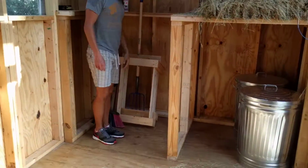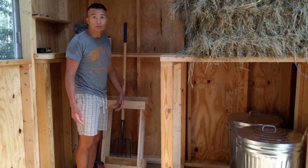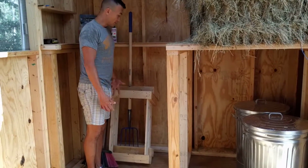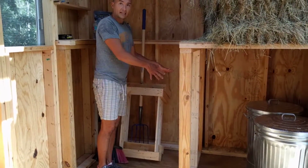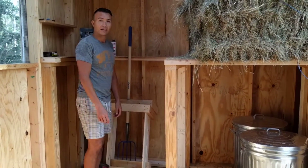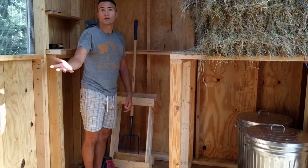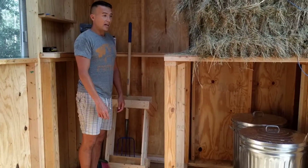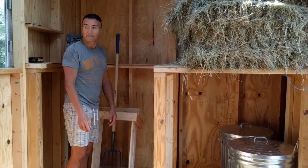This area right here I left open because eventually when they're older, we are getting milk goats, so we can milk them. So I'm going to make a little stand right here, so that way they can stand in here and eat grain, and I can milk them inside, so that way it's the first thing I do in the morning whenever I let them out, and the last thing I do at night before I put them away. And if it's ever rainy, I can still milk them even if the weather's bad.